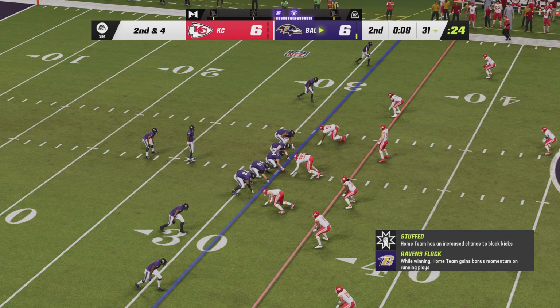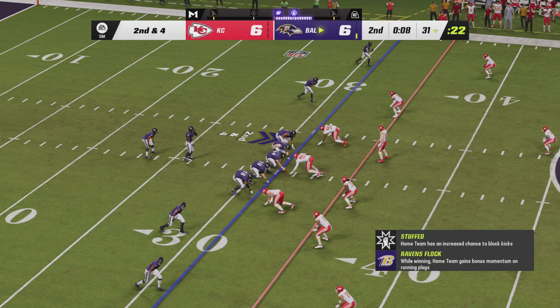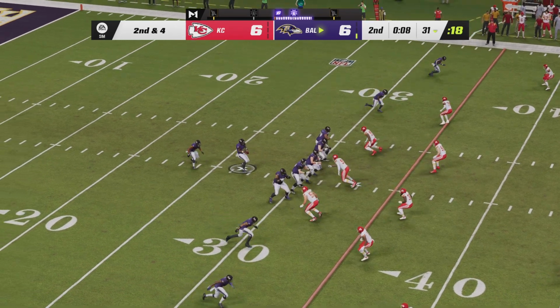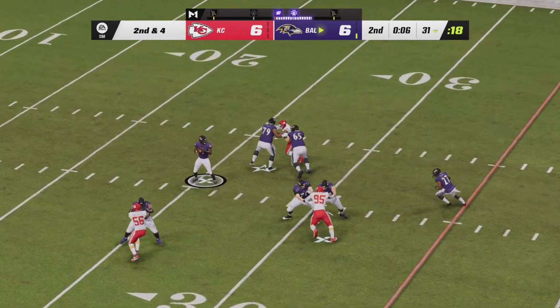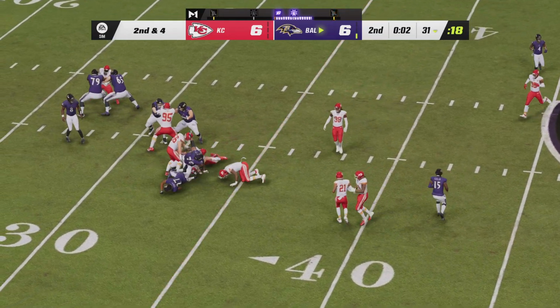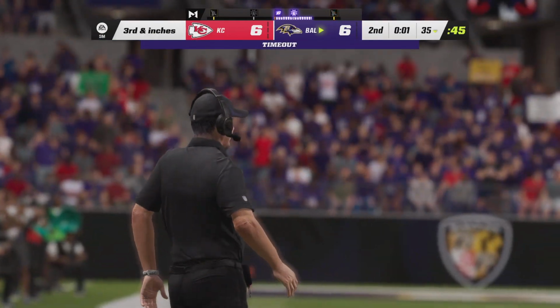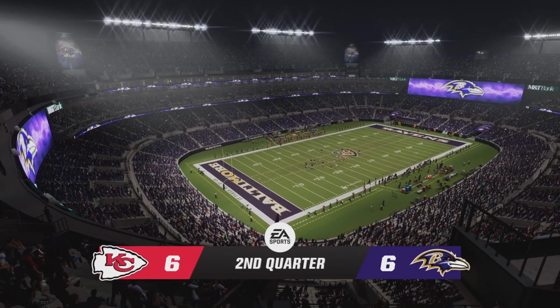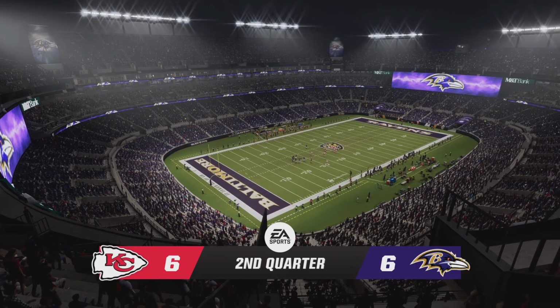The last run got 6, now 2nd and 4. Throwing is Jackson. He gets this underneath to Dobbins, and he's able to take this one up to the 35-yard line. And with just 1 second remaining in the first half, they'll call the timeout.